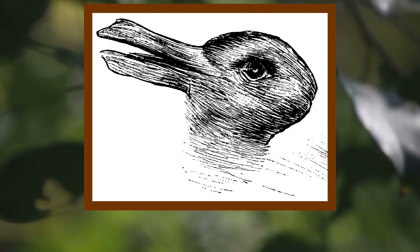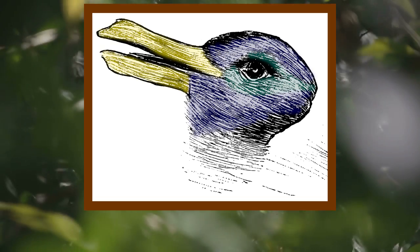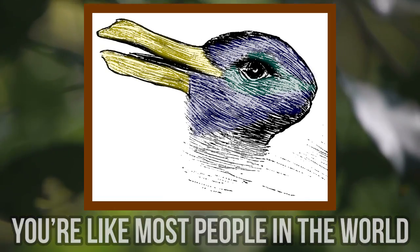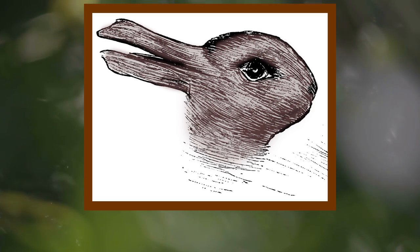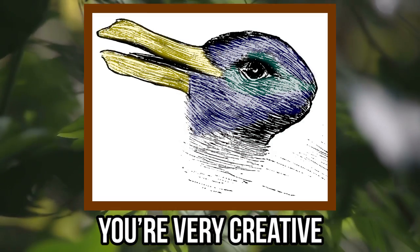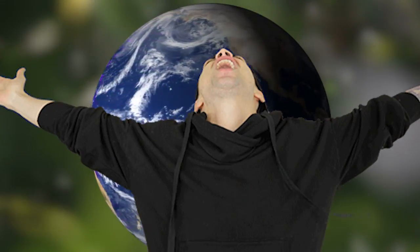9. There are two images in this photo. Do you see the duck or the rabbit? If you saw the duck first, you're like most people in the world. But if you're able to switch back and forth between seeing a rabbit and a duck, it means you're very creative and you have the unique ability to see and analyze the world in various ways.